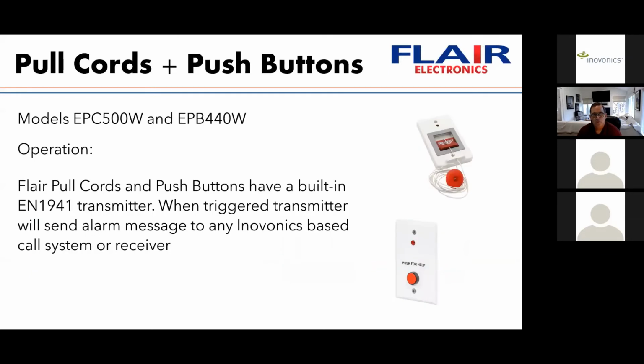Okay, a couple other devices in the nurse call arena. Our pull cords and push buttons are models EPC 500W and EPB 440W. These have built-in EN 1941 transmitters, and when you trigger the device by either pulling the cord or pushing the button, it sends an alarm message to any Inovonics-based call system or receiver. It doesn't have to be one of ours.